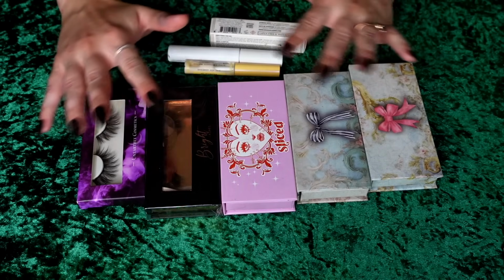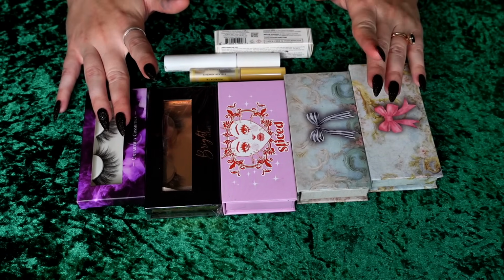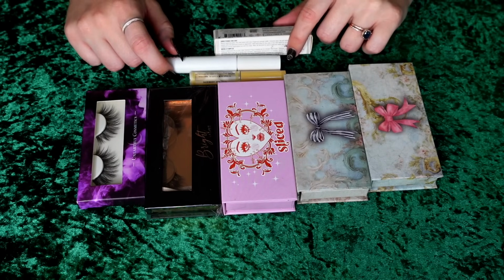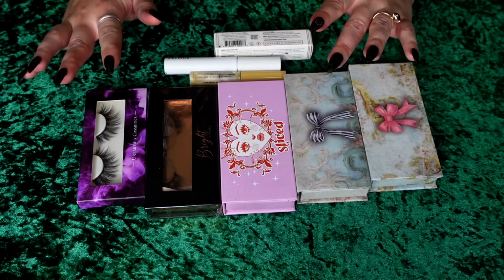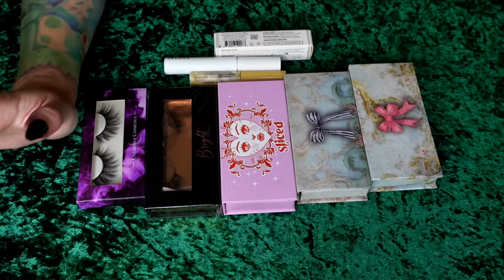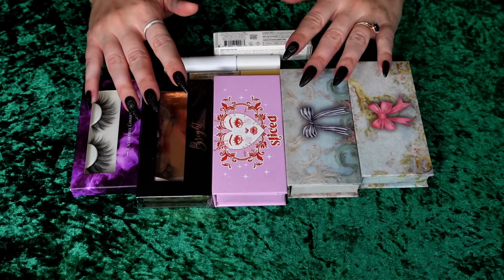Okay, moving on to lashes and lash glue. There's 8 here, but I actually do have 9. I have a black lash glue that I just had and it walked away. So we're going to pretend it's here and I'm keeping it. Whenever I find it, because I do like a black lash glue whenever I do wear lashes. I haven't worn lashes a whole lot lately.